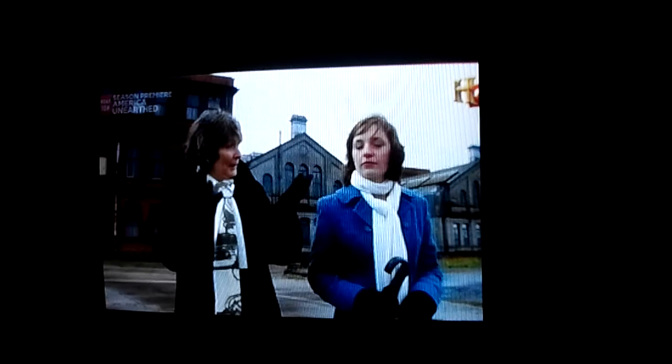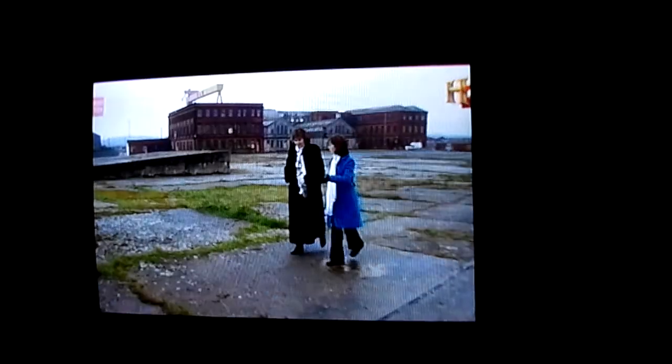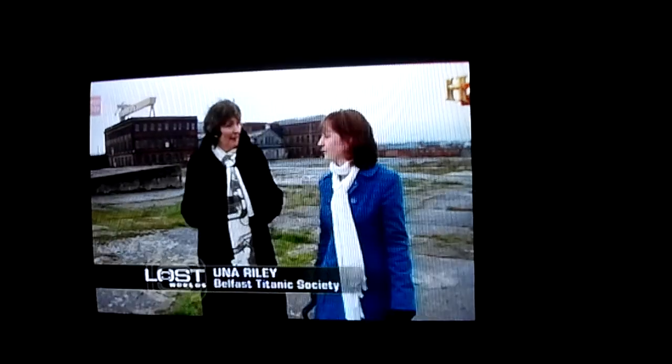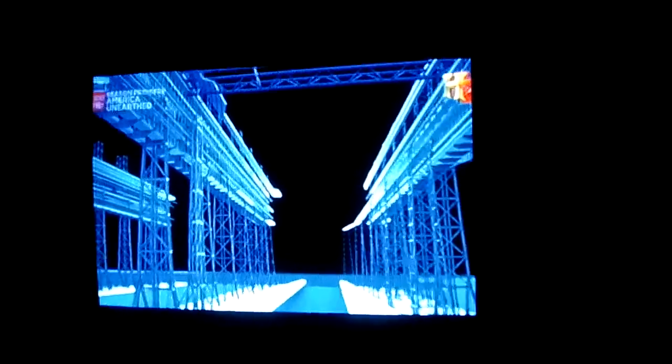Historian Jennifer Regan has come to see what's left of it with Una Reilly of the Belfast Titanic Society. So Una, we've left Harland and Wolff headquarters, and that's where the idea happens. And that's where the plans are drawn. And then this is where the construction happens. Yes. Right? Where are we? We're actually standing on the slipway where the Titanic was built. She was actually built in that area there. The gantry that surrounded her was over 800 feet long and twice the height of the Lincoln Memorial. Today, only traces of this massive structure remain.